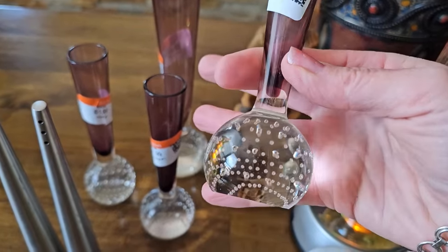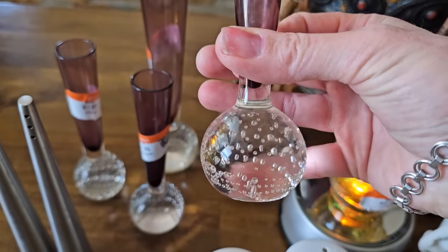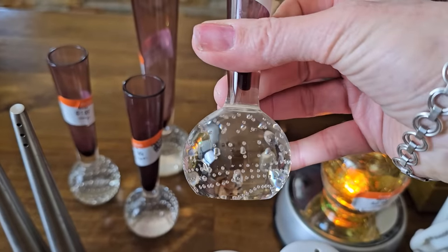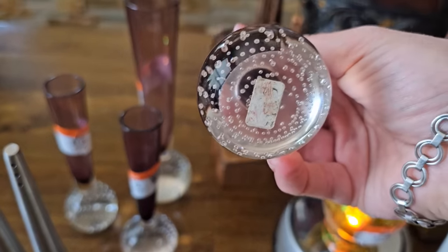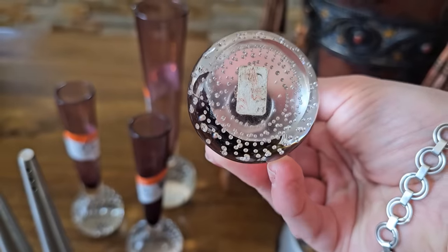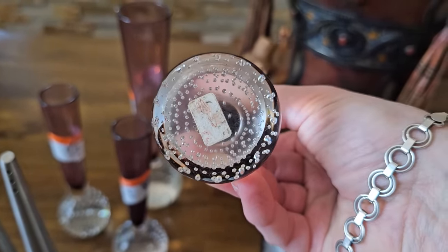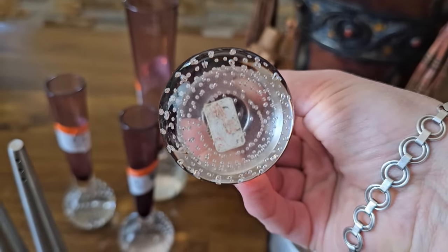They have almost controlled bubbles in the bottom, and not ever so symmetrical here, as you can see, but they are lovely. There is the bottom, nice and polished, very clear. They are a little scratched, which tells me they are showing some age.